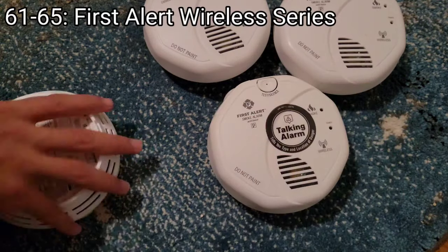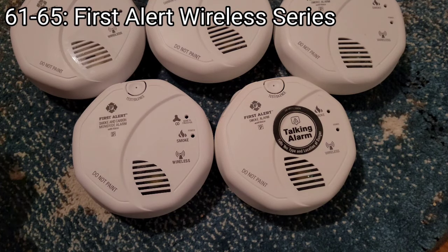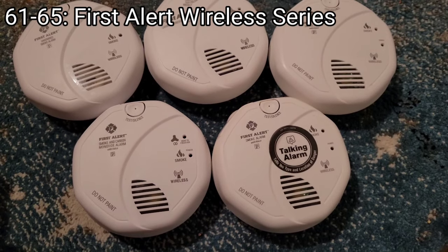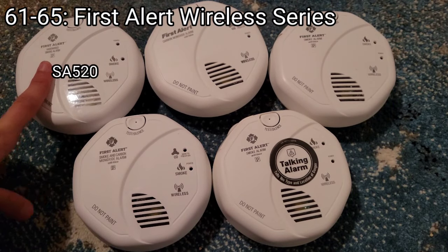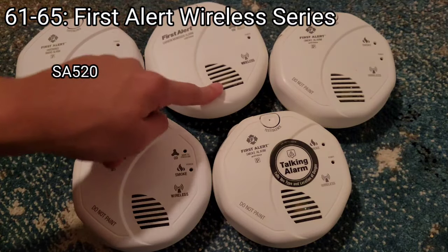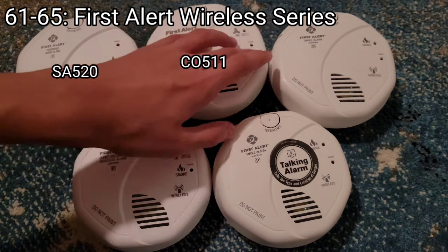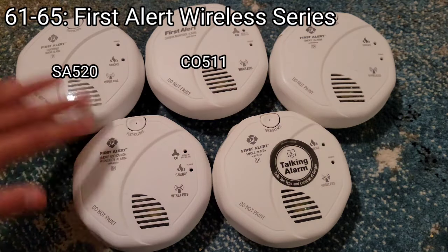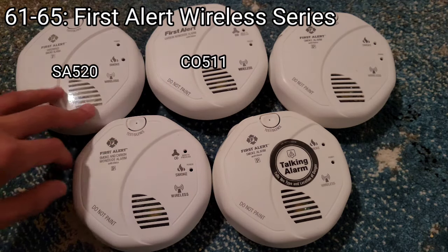Oh yeah, this one's not Police Manual, let's just say bridge unit for these units. I have a bunch of these. So, this one right here is an SA520, this one does not have a voice, but it is a bridge unit. This is actually a rare CO511, a second generation model, while the rest of these are third gen. But they never made a third-gen CO511, which is weird.